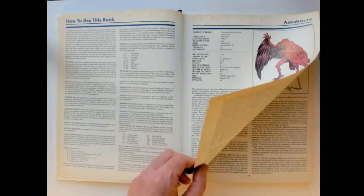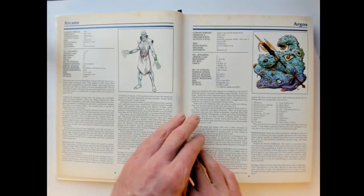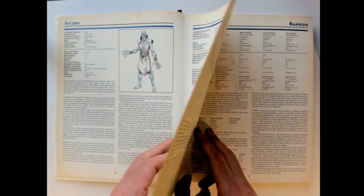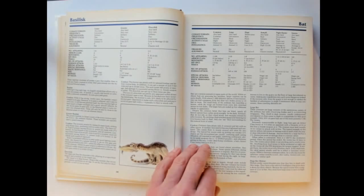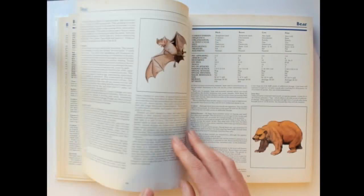So one of the things, you have all the stat blocks. Now, if you'll notice, the stat block for this particular monster manual is pretty small, and I'm not even going to go into THAC0. I'm not even going to try to explain that. It's not really worth it. But the stats are very simple. It's very basic. You get a decent size picture, usually. Sometimes I wouldn't say that. I feel like that's a little bit on the small side, but that's all right. I'm going to live with that.